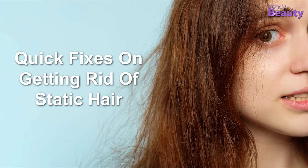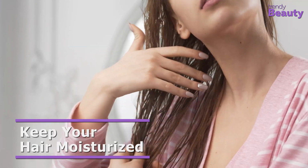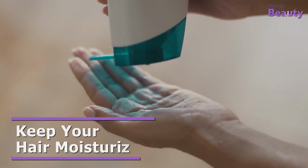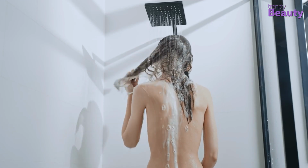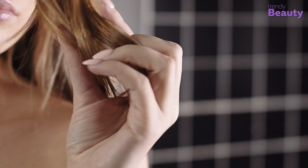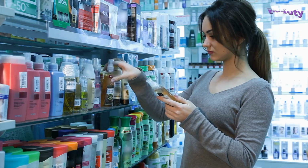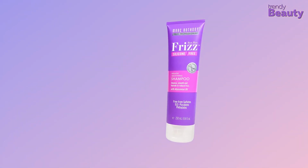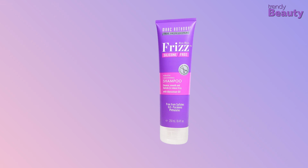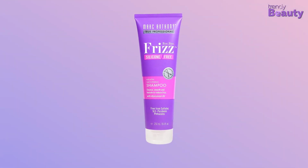Quick fixes on getting rid of static hair. Starting with moisturizing your hair, which is a pretty common yet essential step for your hair. To fight frizzy hair, you need to wash your hair with a moisturizing shampoo to keep your scalp nourished, so your hair shaft stays flexible. When it comes to maintaining optimal moisture level, you must pick a detergent-free shampoo that takes care of your natural hair protective layer without making it dry. To say goodbye to your frizzy hair, you can try out the Marc Anthony Bye Bye Frizz Smoothing Shampoo that promotes smooth and glossy hair and makes your hair more manageable.